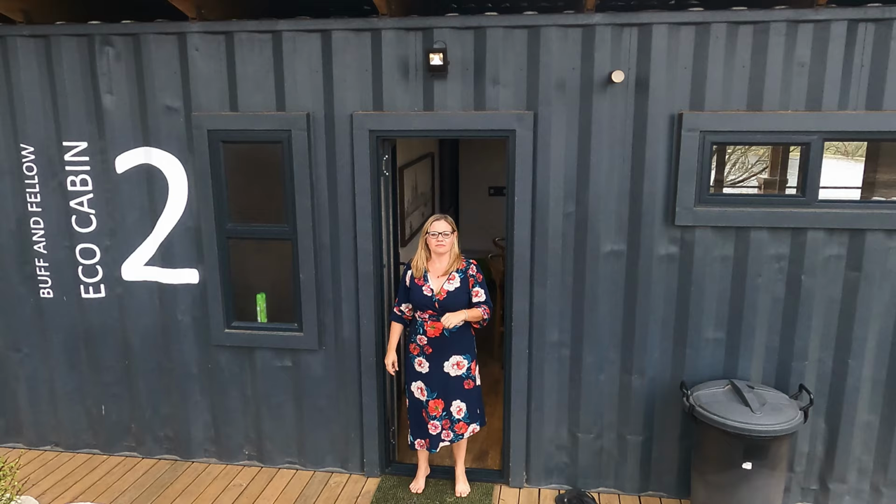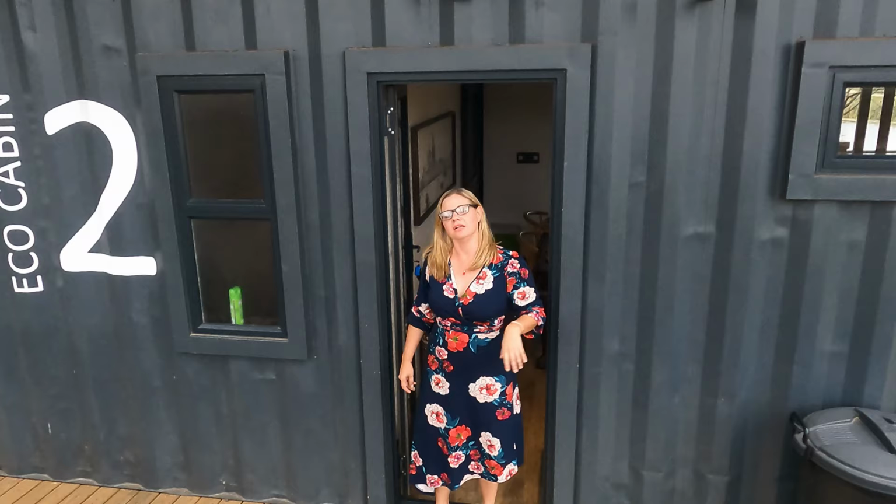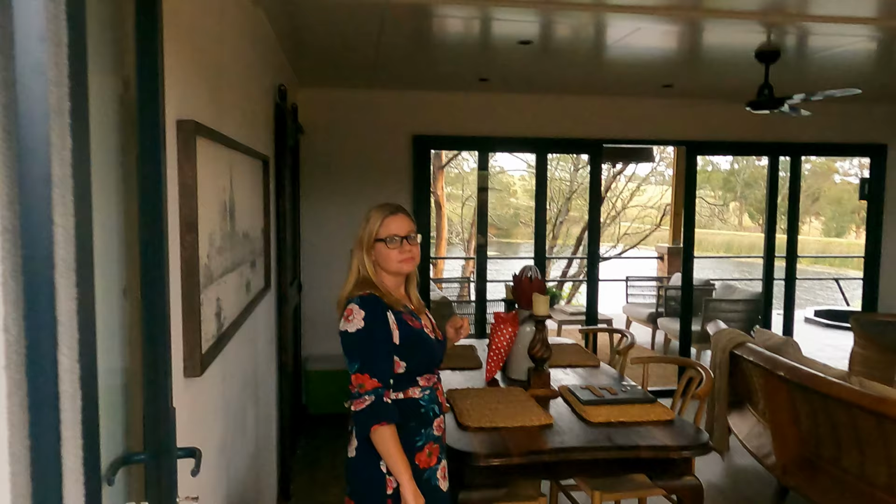Went to Bath and Fellow. Nick and I are having a little romantic getaway to celebrate Valentine's Day. So we've decided to book ourselves into an eco cabin here on this beautiful buffalo farm just outside George. And the cabin is absolutely gorgeous. We've just arrived, so come and have a look at our view for the next day.